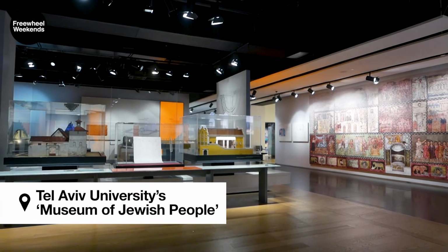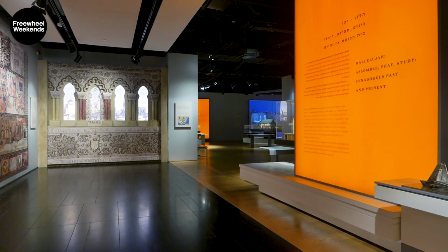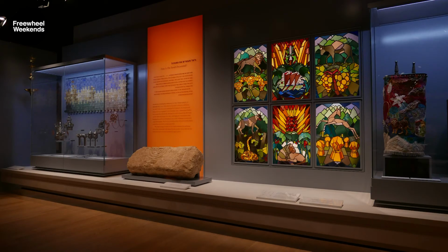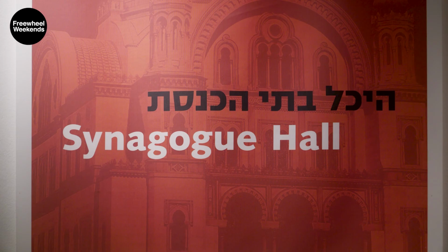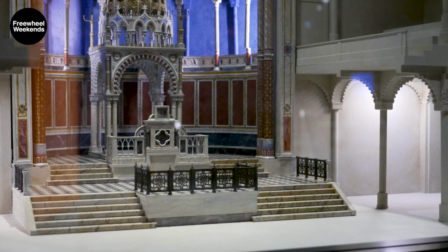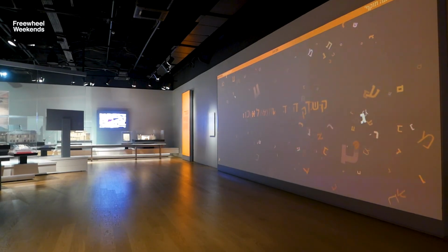The Museum of the Jewish People is located within the Tel Aviv University. Audio guides are available and there's plenty of seats. It's a big campus with steps and slight hills, so plan your visit.